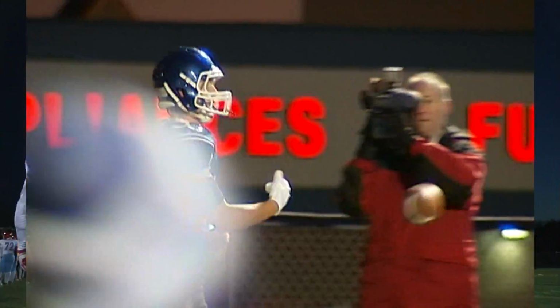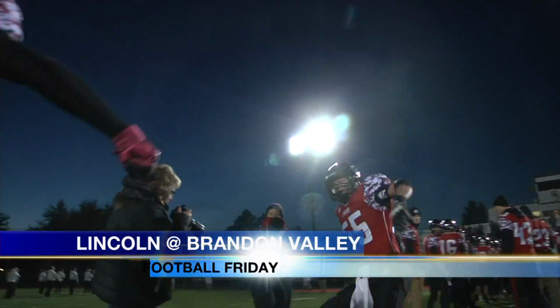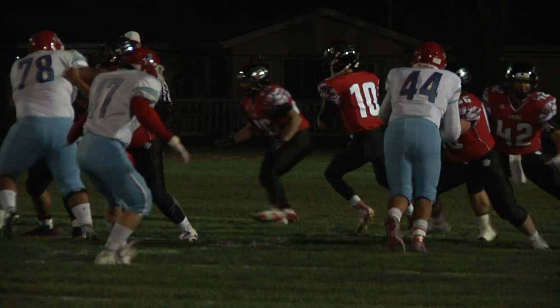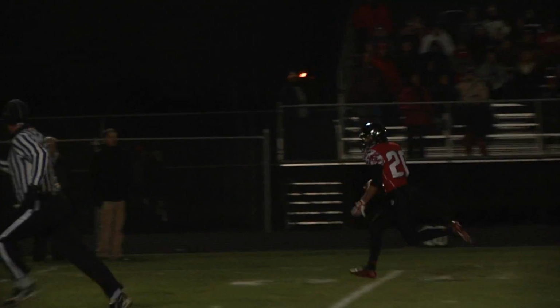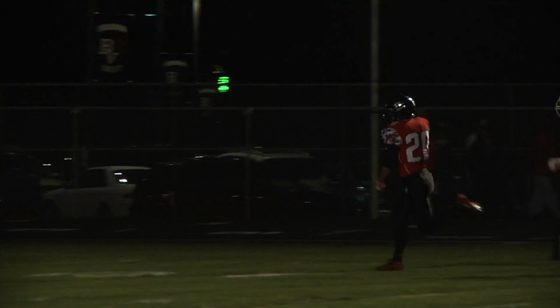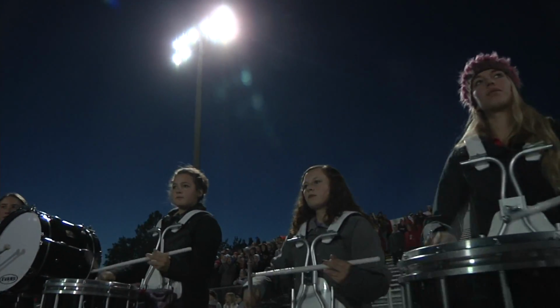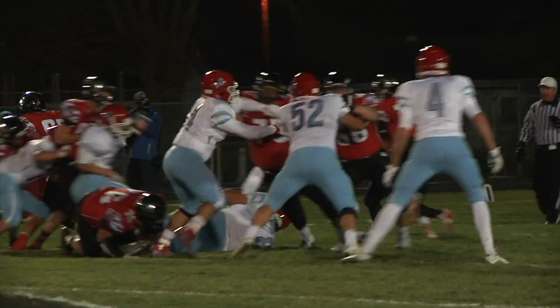Now the Brandon Valley Lynx got the home field against Lincoln tonight, hoping for the same kind of performance they had against Roosevelt on their home turf earlier in the season when they upset the top-ranked team. And how's this for the second play of the game? Alex Waltner to Chase Grody, 68 yards for the touchdown. That's a pretty good start, I would say. 7-0 in favor of the Lynx.